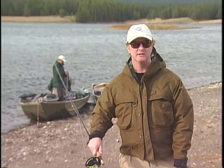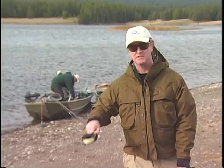We've had a great day here on the lake. As you can see, the wind's really blown up. It's basically pushed us off the lake. There's some times that you can't deal with the wind, and the best thing you can do for safety's sake is just get off the water and just take it easy.